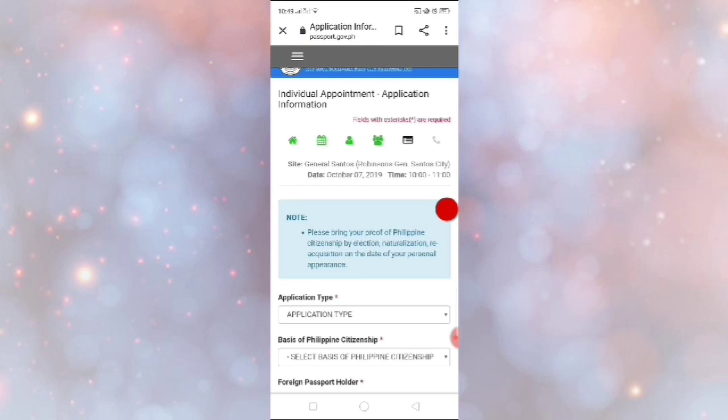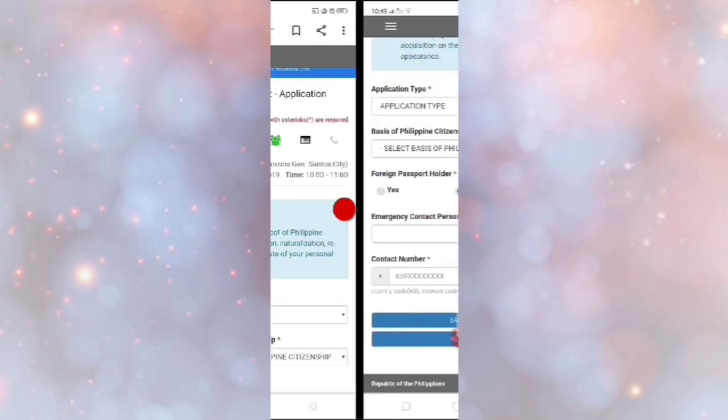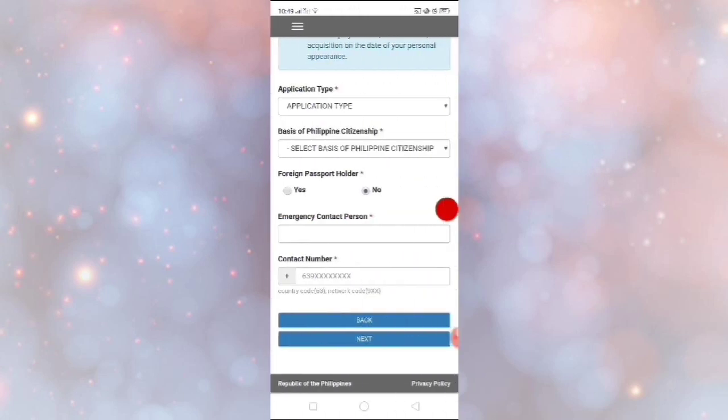So, sasabihin or i-click mo yan or tatap mo, magpipili ka ngayon kung new application ba siya or renewal application. Okay? Sa basis of Philippine citizenship naman, guys, meaning kung Filipino ka by when you were born, no? Pinanganak kang Filipino na or naturalization, something like that. So, most of us, kung Pinoy ka naman na pure, then piliin mo yung born. Okay? And also, ayan, emergency contact person, this is so important kasi naka-asterisk siya, guys.